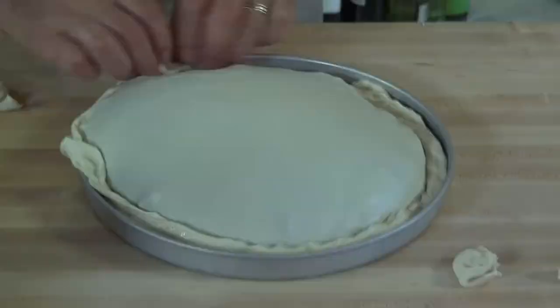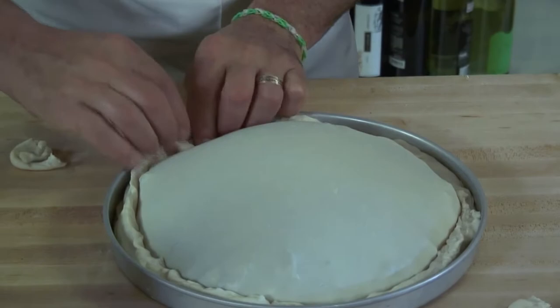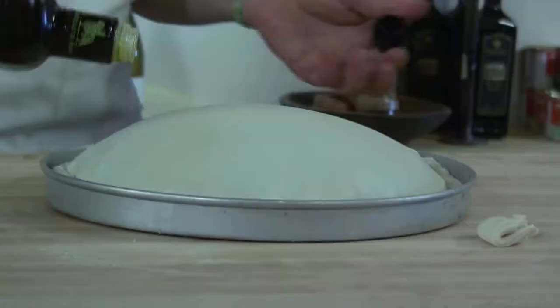How long will this cook? It depends how good your oven is, but at 350 degrees, you're going to cook it in about 20 minutes. If it becomes too colored, I lower the temperature. But I have to give the time to the chard to cook. And I finish with it.